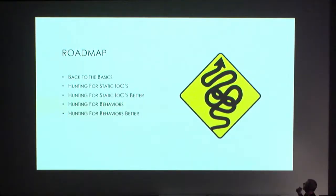Sweet. So we won't belabor that for too long. All right, so what are we going to talk about today? What is our roadmap? Looks something like this. So we're going to talk about a little bit of basic stuff. I'm sure that a lot of folks in here are going to be familiar with some of the concepts that we're going to talk about in the Back to Basics section, but I wanted to go ahead and include that section just to put everybody on a level playing field.